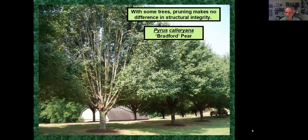With some trees, pruning makes no difference on their structural integrity. And if you want to know the example, if anybody has heard about Bradford pears breaking apart when they get to be 25, 30 years old. It's a common occurrence. Here's why. Bradford pears were hybridized where all the main stems originate and they bend over and they start to squeeze each other out right here, and eventually one just breaks off. Now, this particular client of mine had 18 of these, 9 on each side of their driveway.